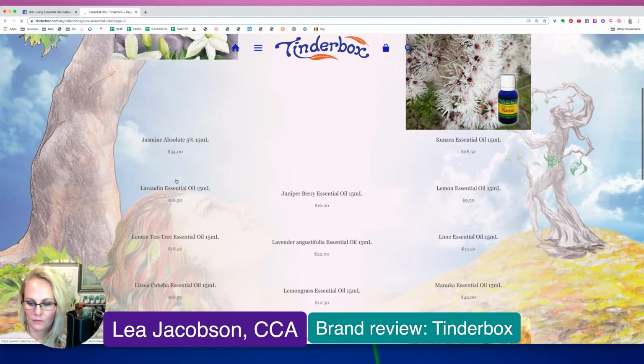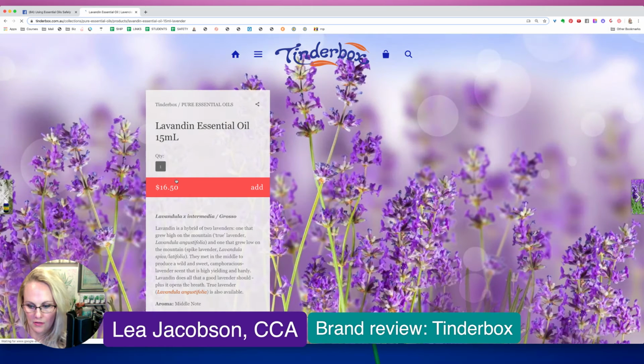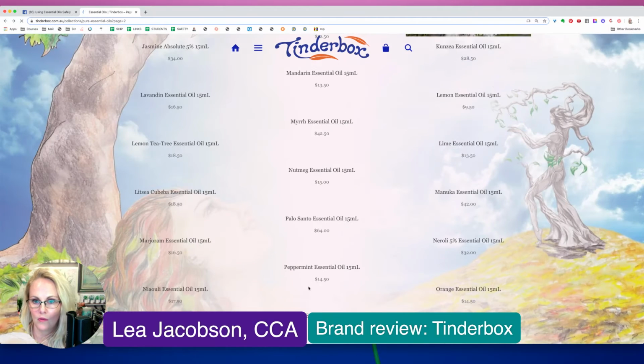Let's see what else. Lavandin. I know lavandin is blood thinning. Okie doke. Let's see what it has here. Considered safe for use during pregnancy. Well, it is, but it has an anticoagulant effect, and it has drug interactions as well, which is not listed there. So be careful with that.